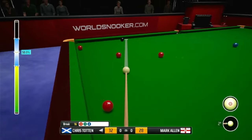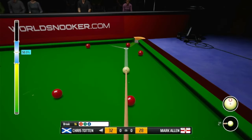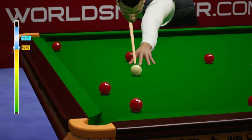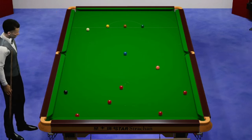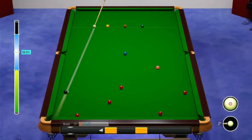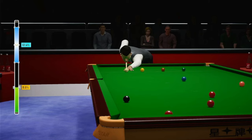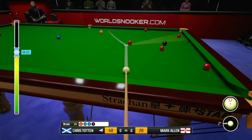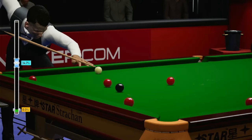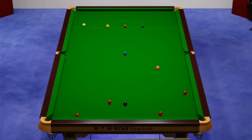16. Seventeen. Tricky pot, no doubt. What a beautiful pot that is. That's great cue ball control. Excellent position. 24. He's taking the red on. Well, that's just outstanding. Superb pot. What about that for a positional shot? Perfect.